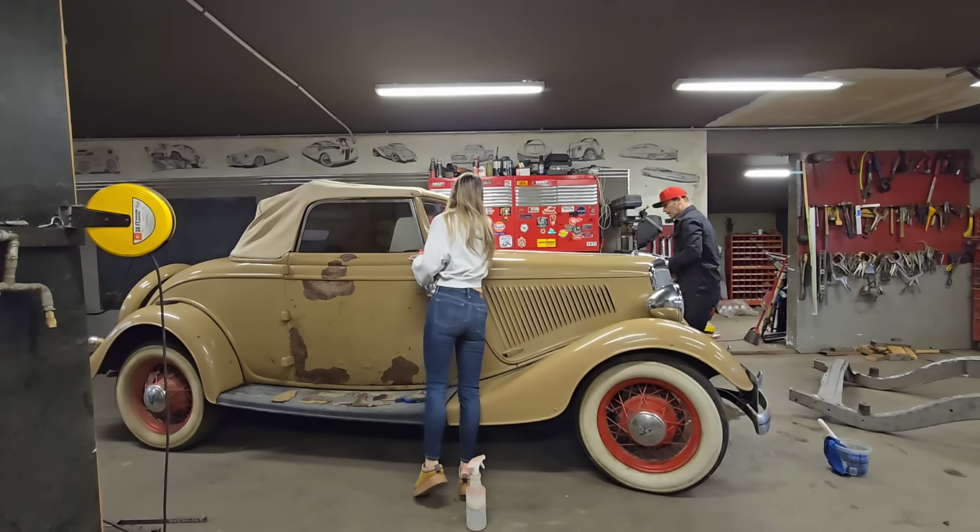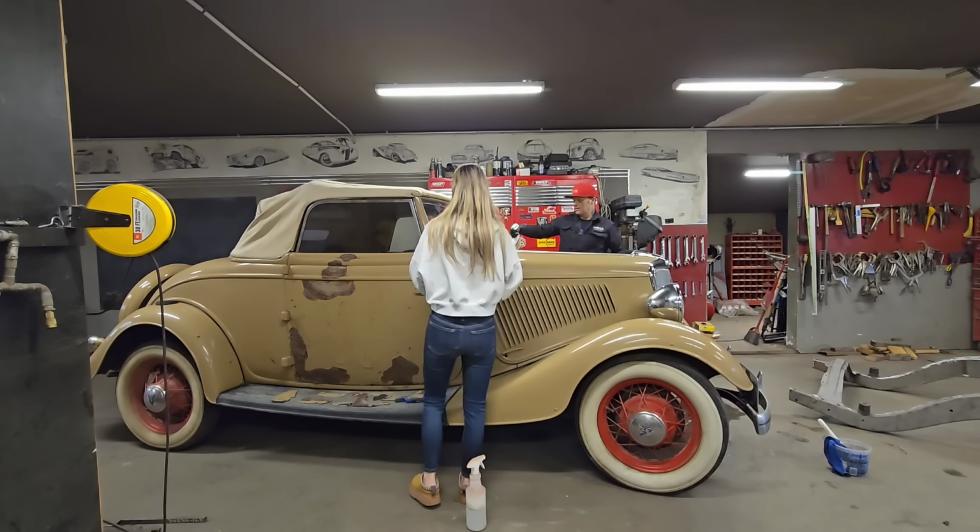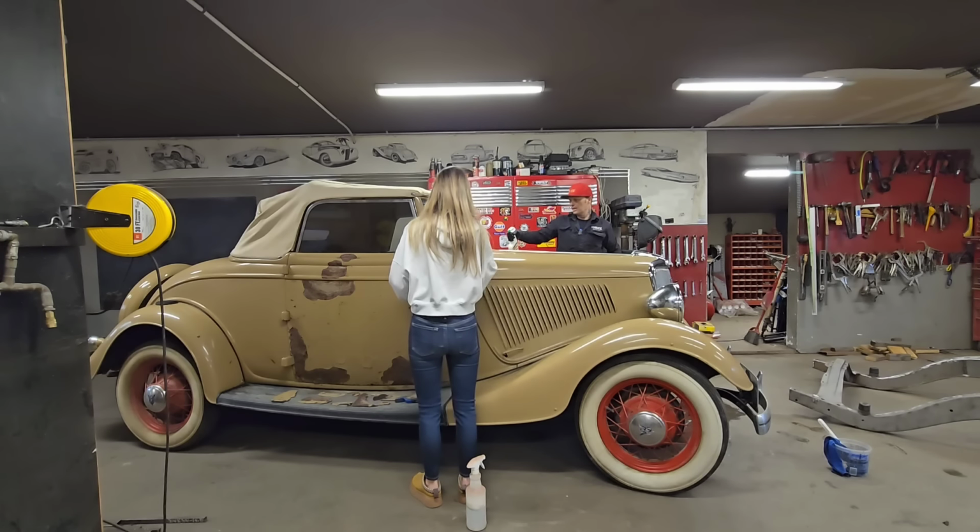I think with a splash of paint on the doors and that quarter panel, man, I think we're in the money. I think so. We're in the money.